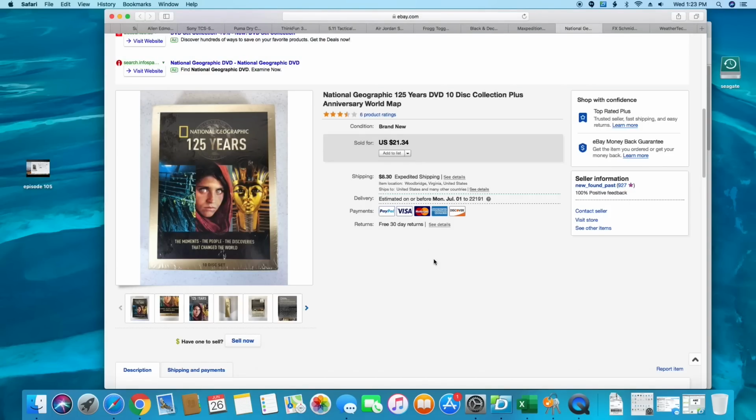Next up, a National Geographic 125 years DVD 10 disc collection plus anniversary world map. Gotta have your world map. I picked this up for my normal $1 or $2 that I do with DVDs all the time. I have huge stacks of DVDs just because they're so cheap. I find them new in the package, new in the wrap, constantly. So I pick them up, and they're long tail, but it doesn't matter because they will sell eventually. It's a good investment. Had this listed for $21.34 plus shipping, and that's what it sold for. Full asking out the door.